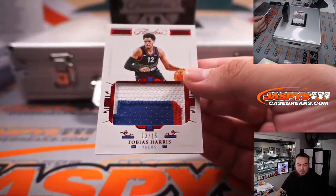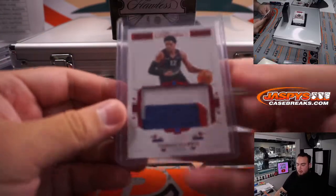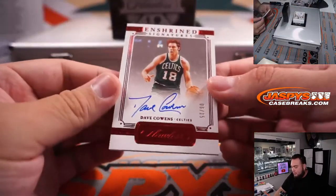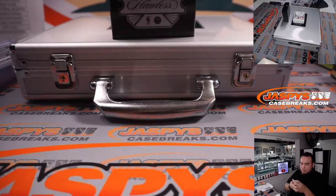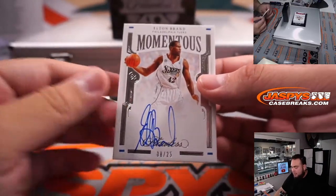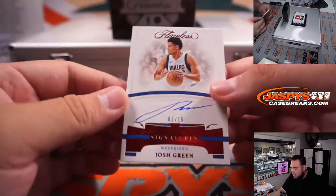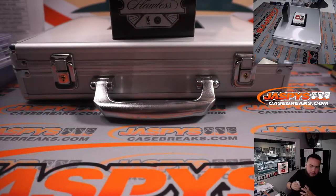Alright, we got Tobias Harris. 13 out of 15. 76ers. It's going to Gretchen. We have Dave Cohens for the Celtics, 6 out of 15. It's going to David B. We have for the Sixers, Elton Brand. Momentous autographs. That's 8 out of 25. 76ers going straight up to Gretsch. For the Dallas Mavericks, Josh Green. 5 out of 15. Spot 5 for Dallas. Going to Gretsch.